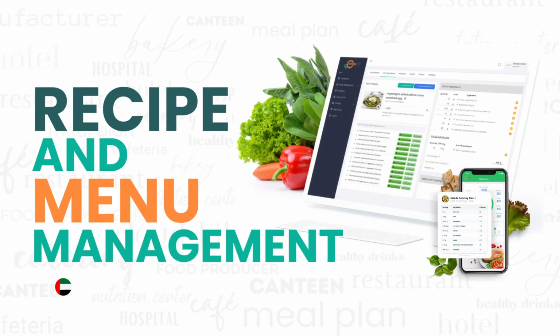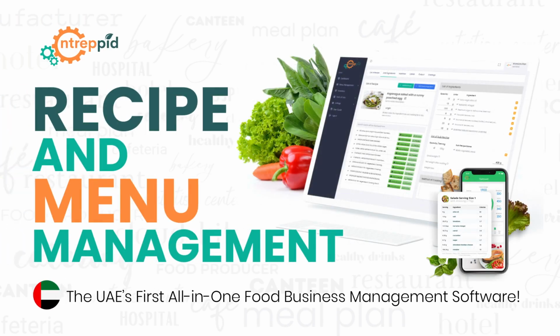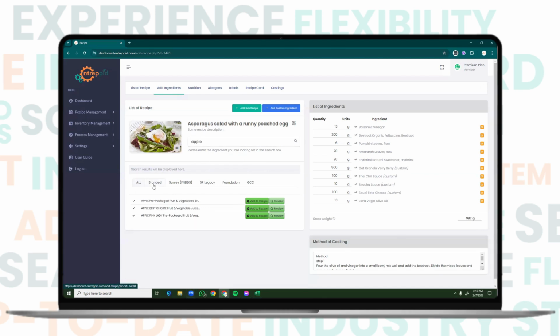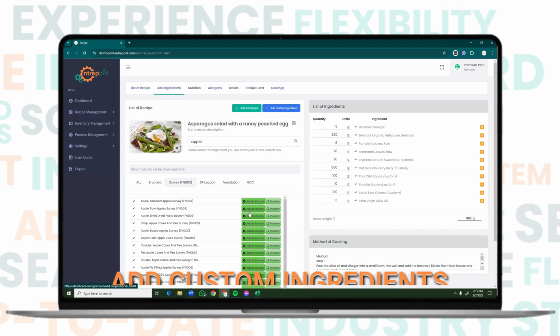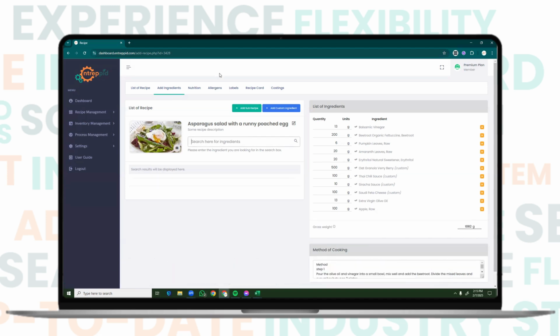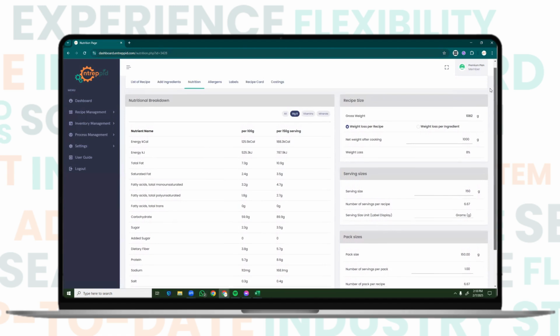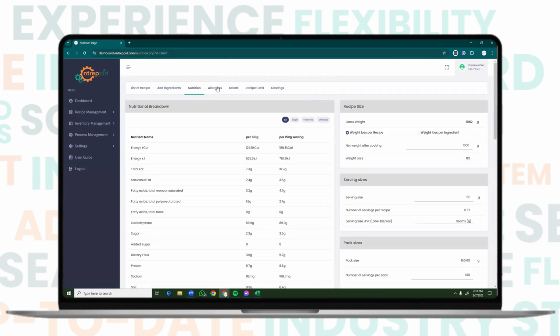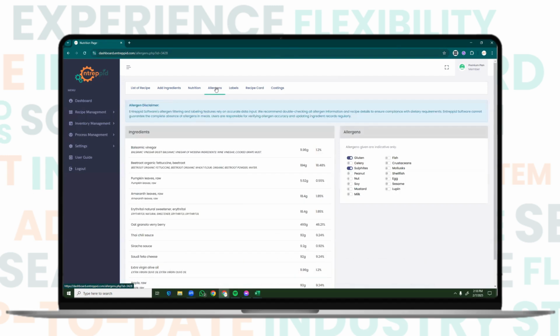Streamline recipe and menu management with Entreppid Software. Effortlessly add ingredients from USDA database or locally sourced GCC ingredients, ensuring you're always using the right and most accurate data. Once your recipe is in place, the software automatically calculates nutrition information and declares any allergen based on ingredients added, taking the guesswork out of meal planning and making your kitchen more efficient.